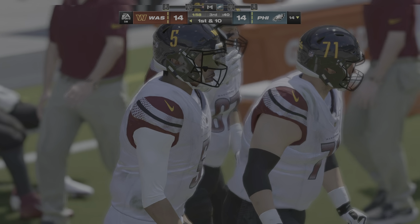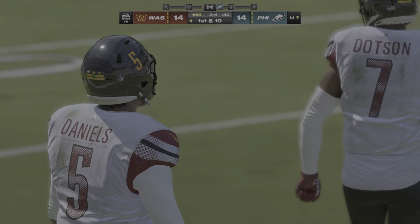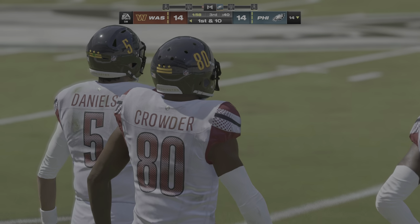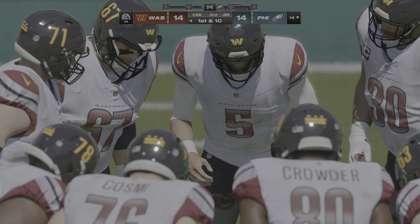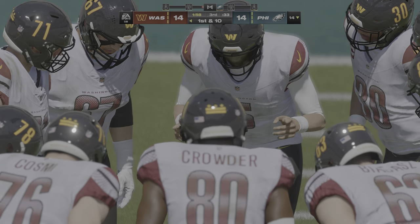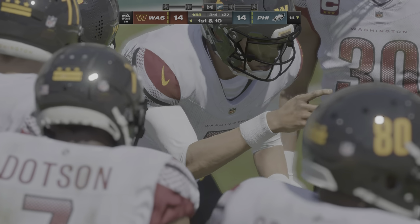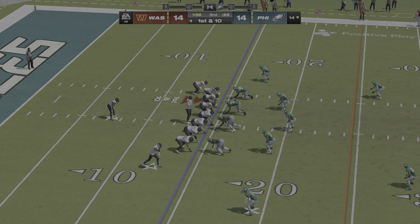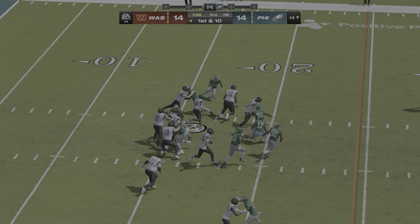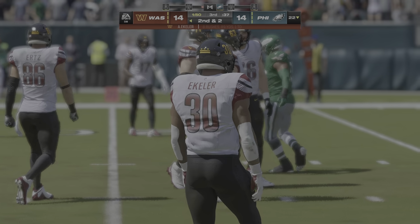So possession goes over here on the punt. And the Washington offense will be backed up to start this drive as they've got it first and 10. Three tight ends in the ball game here on first and 10. They'll start this drive out on the ground. And they'll get him down after a pickup of 8, second and 2.